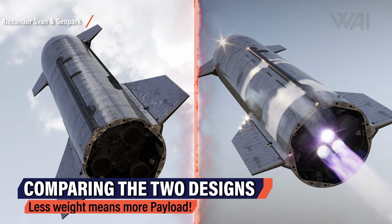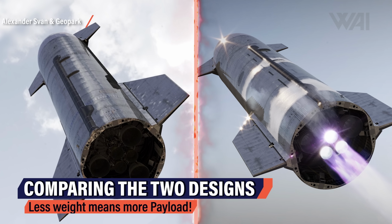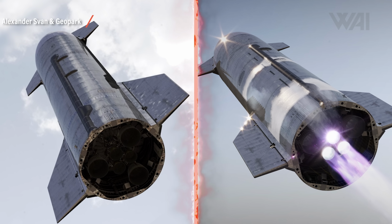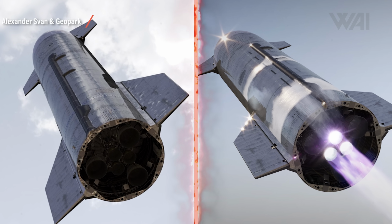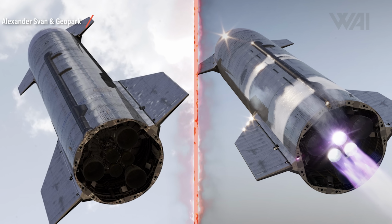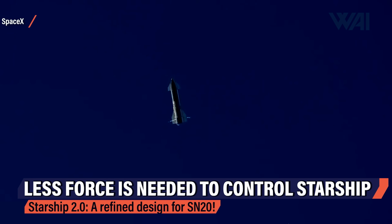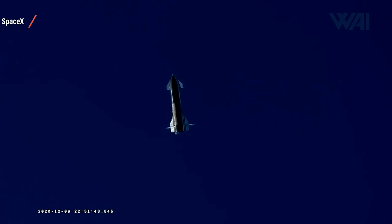Comparing the two designs side by side, the change becomes apparent. The current Starship design on the left and Starship 2.0 for orbital flights on the right. This is a perfect example of SpaceX's iterative design approach again. Design, test, and improve for the next test candidate. SpaceX has tested several Starships by now. The flight data has shown them that less flap area would also be enough to control the freefall descent.